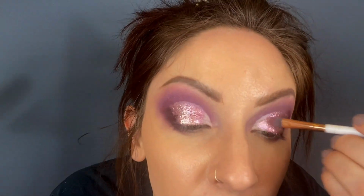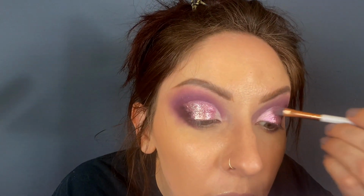Okay, I'm gonna go into Old Soul now carefully. This is the broken shade. I'm gonna stick that on my inner corner. That's more, finally, a duochrome. This side is just lifting off.